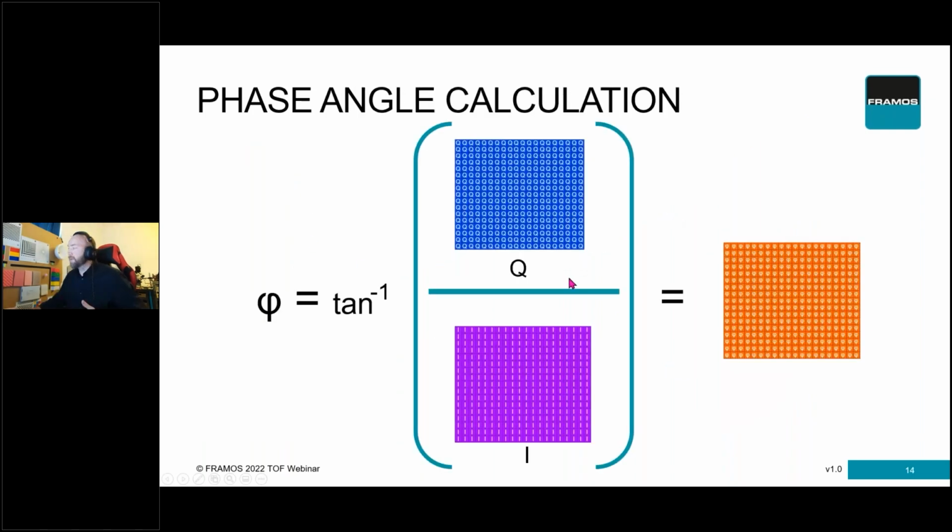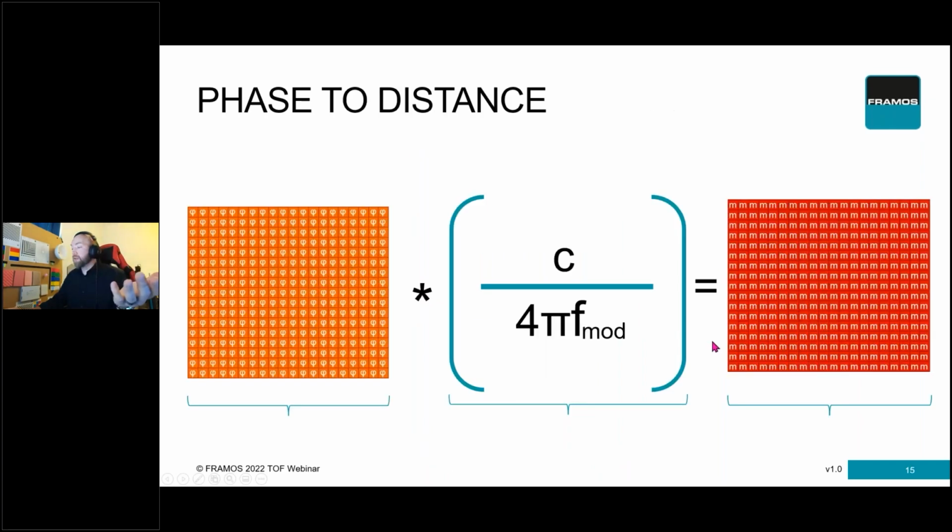And that's what goes into our inverse tan function to create our measured phase angle. And there it is, a little phase angle. Going back to the original formula, as you can see, we have our measured phase, which can go from 0 to 2 pi. Then we multiply that by our constant for that particular frequency we're driving the system at, and we receive our distance, which is fantastic.